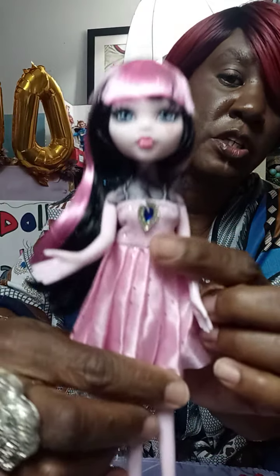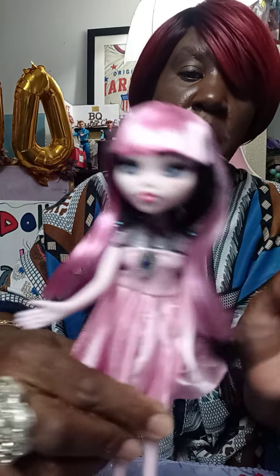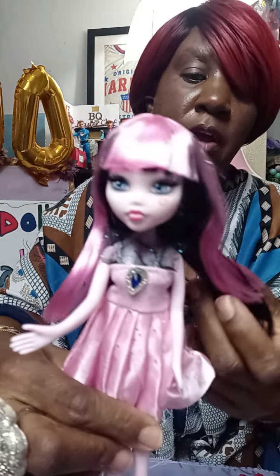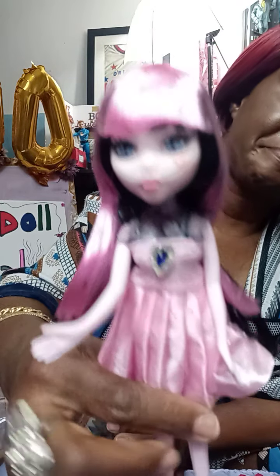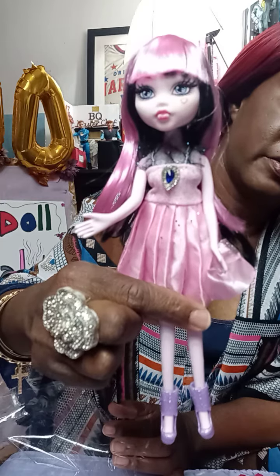She has the cute little things on it. If you just want to do a little play thing, I probably would need to add some more hair or give her a wig or something. But this is supposed to be Draculaura. What do y'all think? Draculaura?